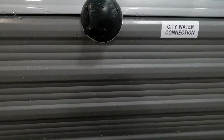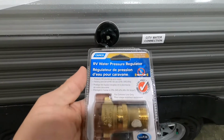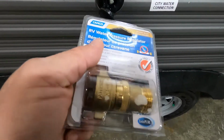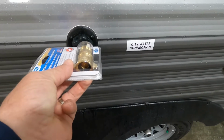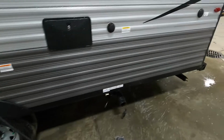City water connect. First and foremost, your water pressure regulator. This water pressure regulator is going to reduce the water pressure to 40 to 50 psi. Always use this when putting water into your city water connect or your black tank flush. Hook this up, hook up your hose, but don't turn our hose on yet. Let's find your hot water heater.